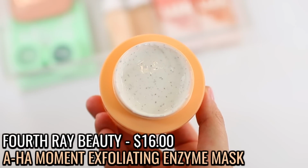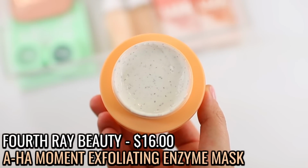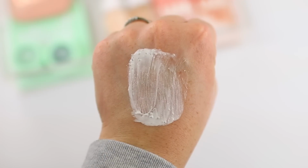I actually really like the Forthright Beauty face masks. So these retail for $16. They all come in this jar packaging. They have a couple of different options. I've only tried 3 of them. I did review the Soak It Up mask in my last video, and I said that I really enjoyed it. It's a great option if you want a really hydrating face mask. But the Aha Moment mask, it's not my ideal mask. It really irritated my skin. This one is an exfoliating enzyme mask.